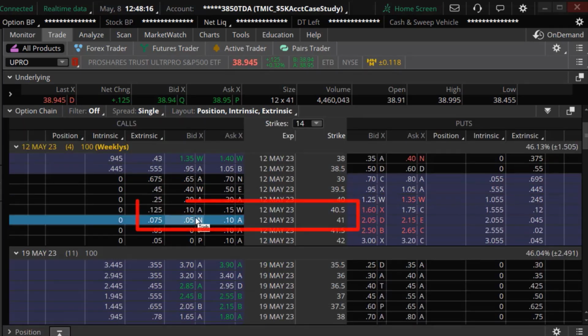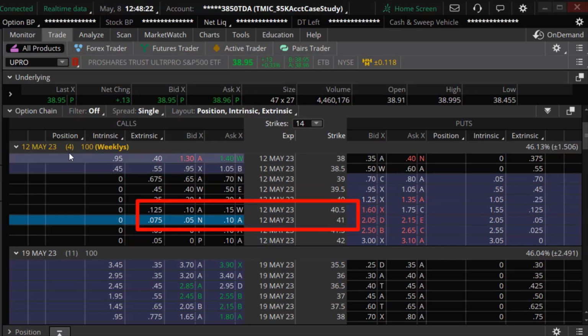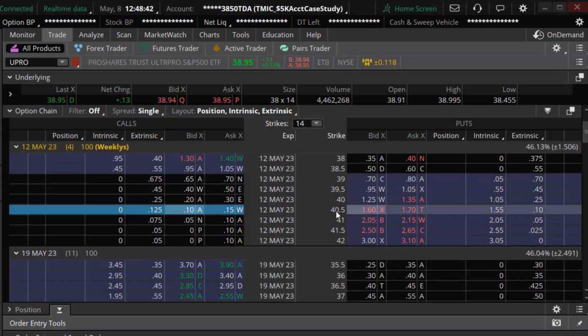And so I am going to take the more conservative route. If the stock UPRO happened to jump up in the next 4 days, I'd rather sell it for about 50 cents more than I bought it, and I still get income. So I get income and capital gains. If I sold the 40.50, I would just get income. I would just get this $10, right? And that's the most I can make. And I just sell my stock for exactly what I bought it for. Still didn't lose money, but that limits my profit potential.